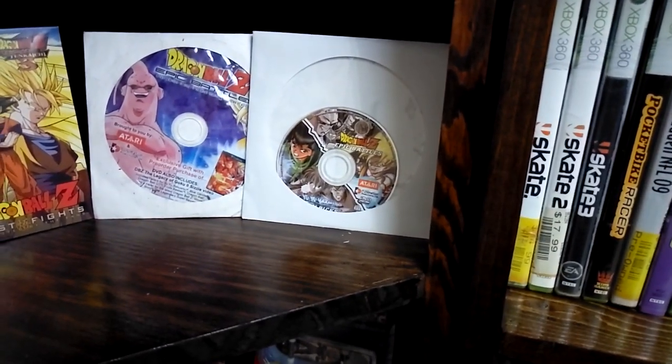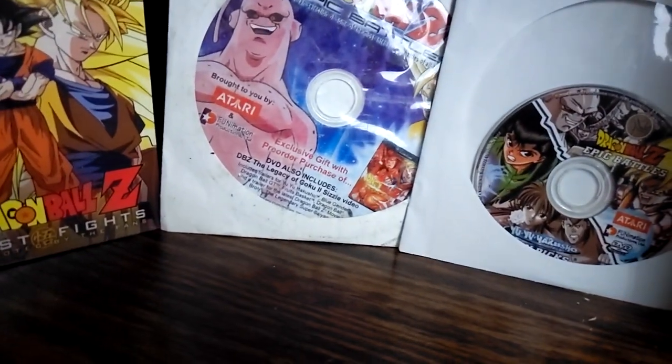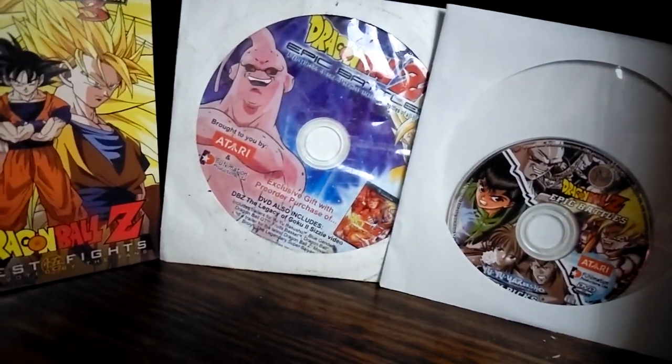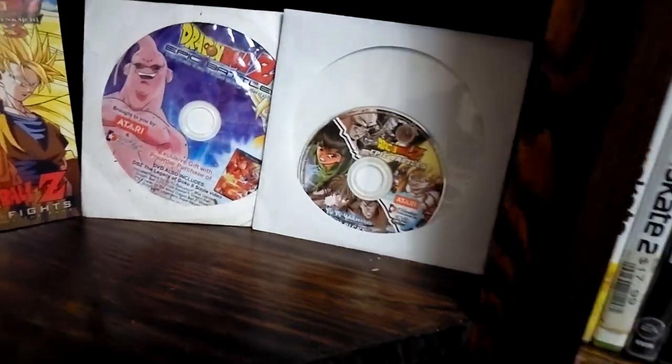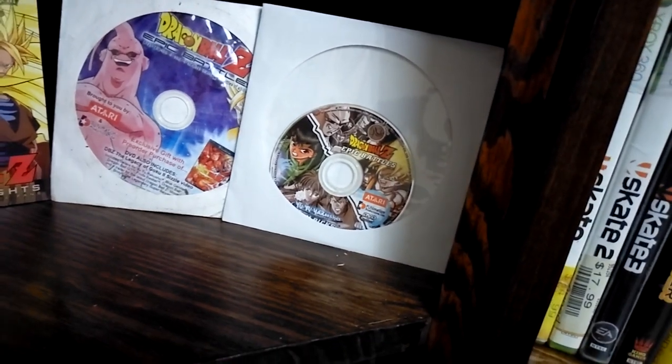At first, we thought you obtained it from pre-ordering the GameCube version, but as you can see on the regular disc, it has a GameCube game on it, so I highly doubt that's the case. Maybe that was given to you in a magazine subscription. I have no idea, but if you do, let me know. Now on to the games.